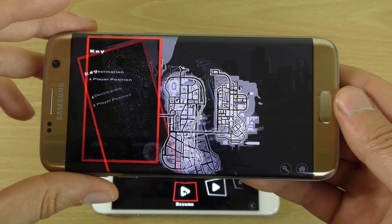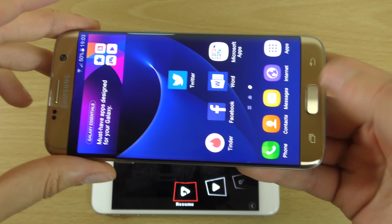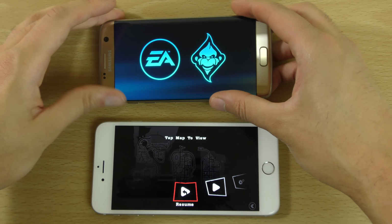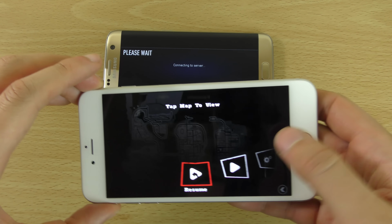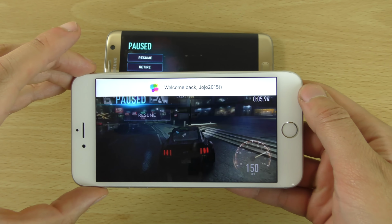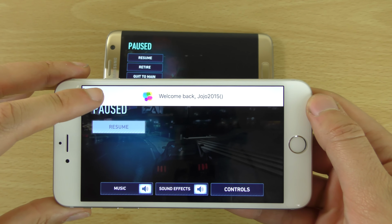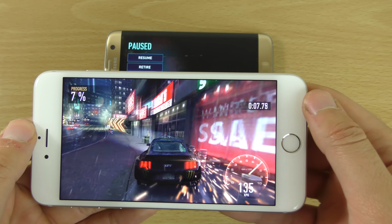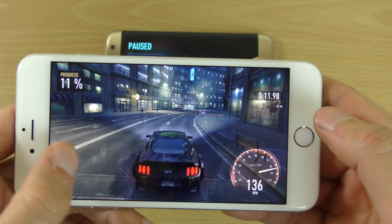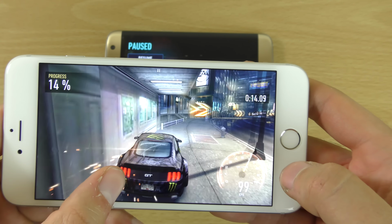We just want to also check out another game, so we can see how they compare here. I have got Need for Speed No Limits here, which is also a nice game. So we can just start with the iPhone here, with this one, and this one is very fast paced.